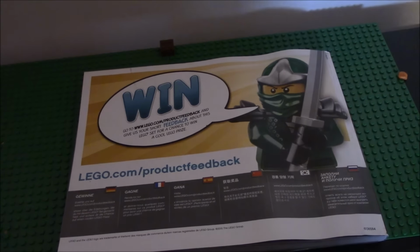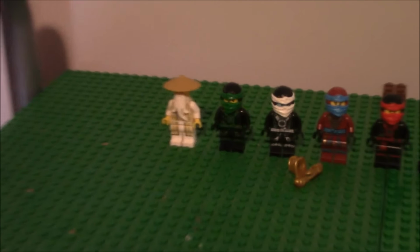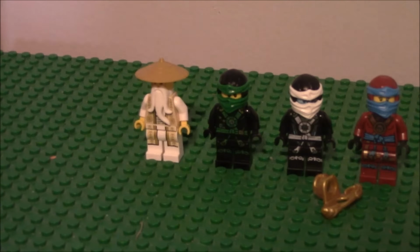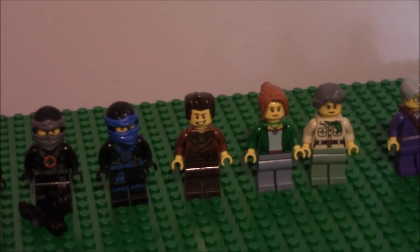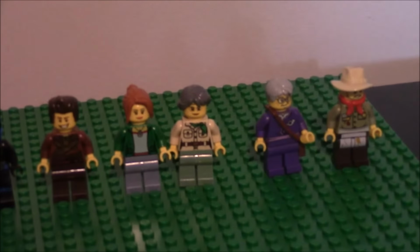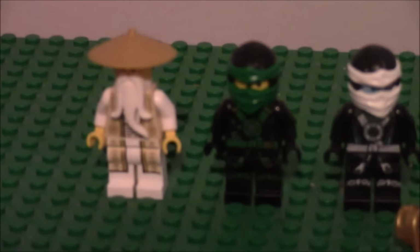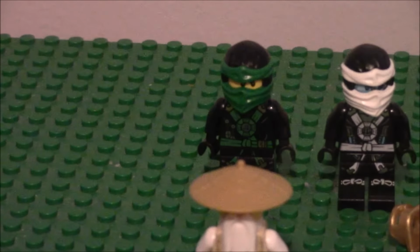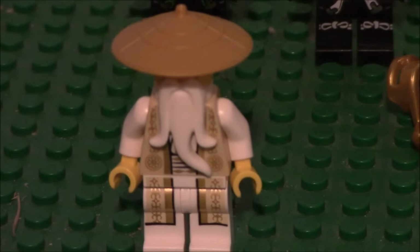Now let's get on to the minifigures. And here are your minifigures. From left to right, we've got Sensei Wu in his retirement robe, Lloyd, Zane, Nia, Kai, Cole, Jay, Dareth, Claire, Misako, Postman, and Jesper. We'll start off with taking a look at Sensei here. And here he is. We're going to focus mainly on him first.